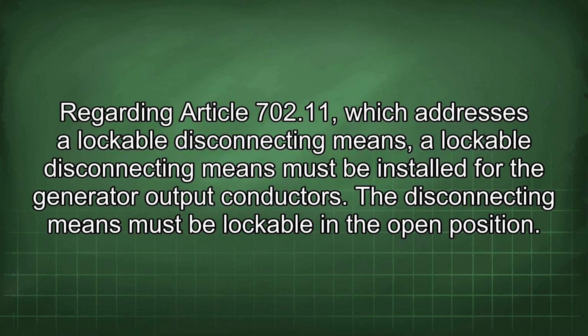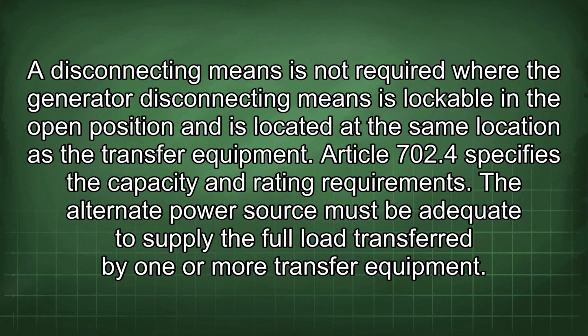Regarding Article 702.11, which addresses a lockable disconnecting means, a lockable disconnecting means must be installed for the generator output conductors. The disconnecting means must be lockable in the open position. A disconnecting means is not required where the generator disconnecting means is lockable in the open position and is located at the same location as the transfer equipment. Article 702.4 specifies the capacity and rating requirements.